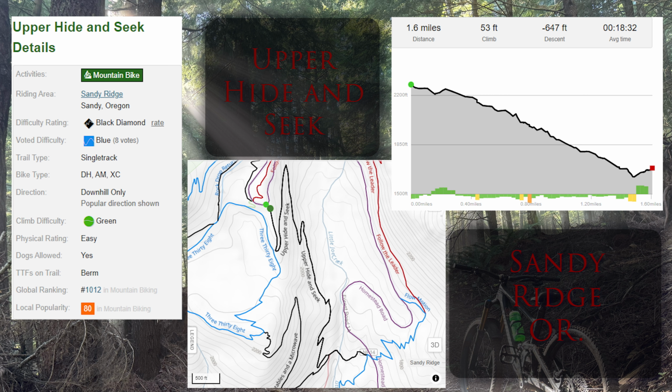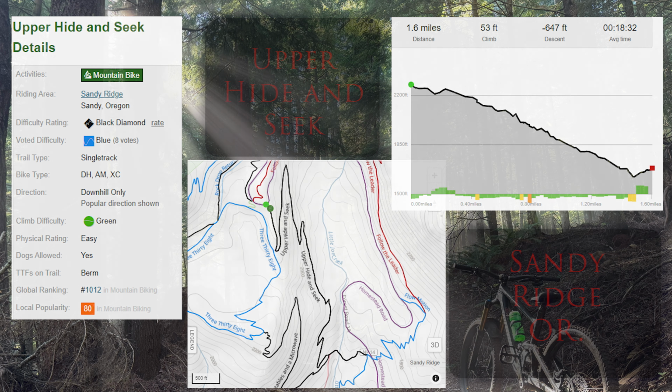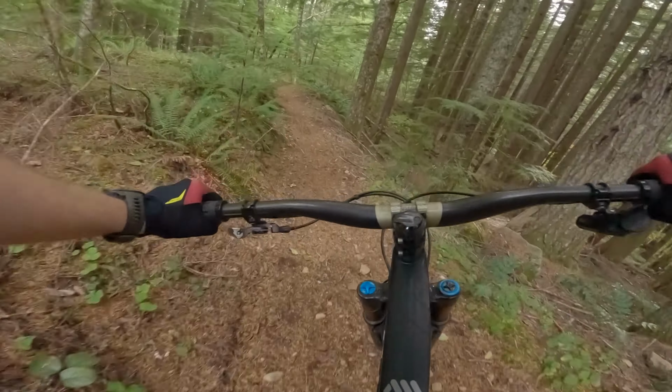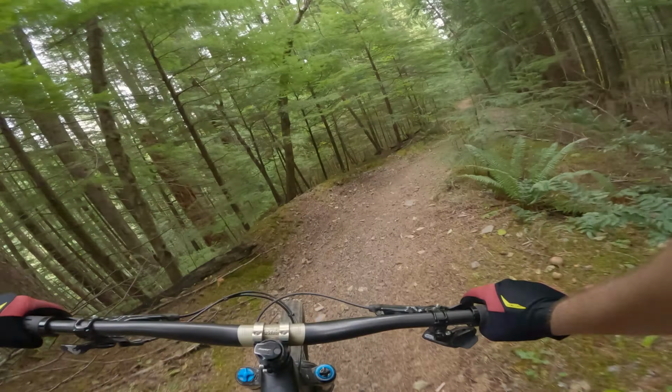I have ridden this trail many times between 2010 and 2012, but have not had a chance to ride it since. As you can imagine, a trail changes a lot in 10 years, so while I had an idea what the trail was like, I was riding it essentially blind.